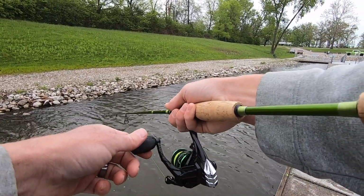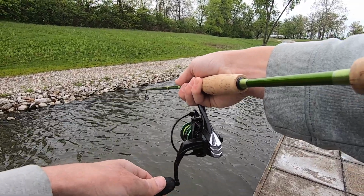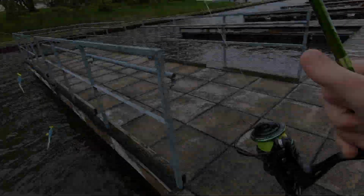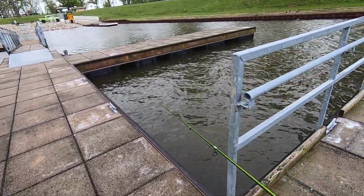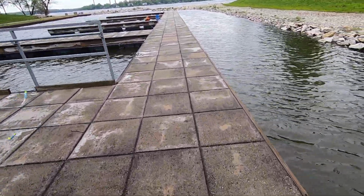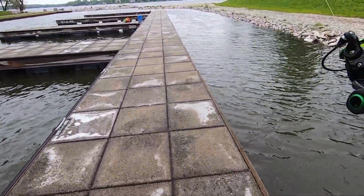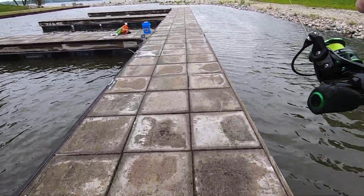Wind is definitely making it just a little bit tough to work this cork this morning, that's for sure. We'll see if we can't maybe pop a few vertical jigging. Tell you what, we may have to tie on some heavier jig heads, because these 32nd ounce and this wind, well, they don't get along too well.